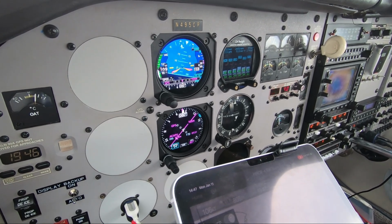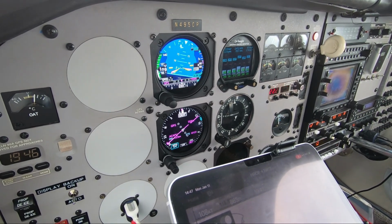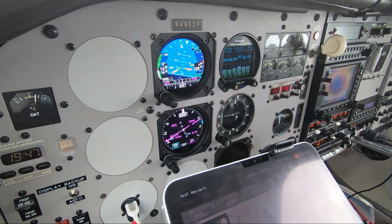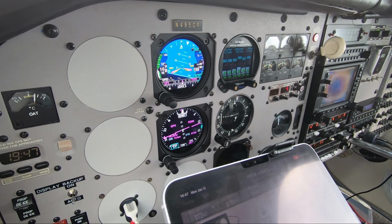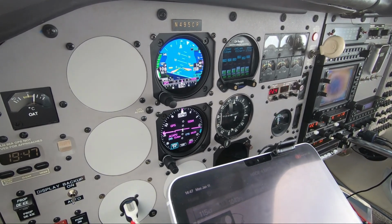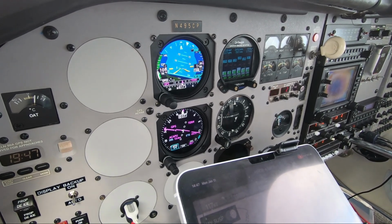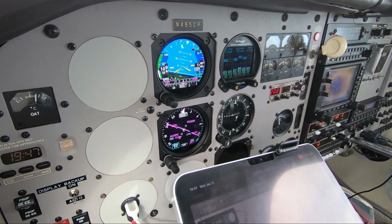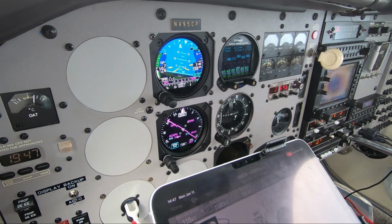Fernandina Beach traffic, 2495 Charlie Papa is turning left crosswind 09 Fernandina, full stop. So, that's a nice thing about keeping it in GPS steering mode for a missed approach. It'll fly it for you. And gonna disconnect the autopilot. And put my gear down and get to land.